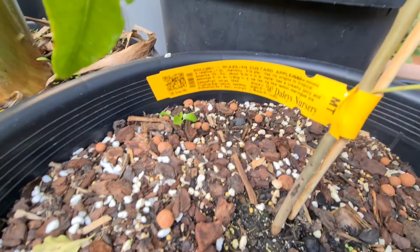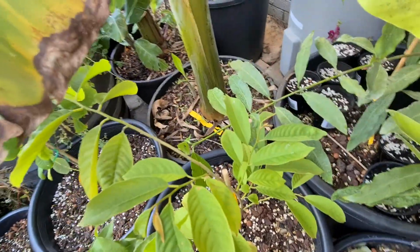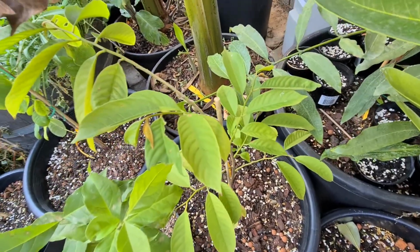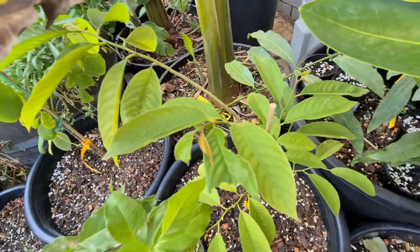I mistakenly called this a Rollinia in my first video. This one is actually, I believe they call it an ox heart. It's in the same family as the cherimoyas and the Rollinia, and they in fact look very, very similar. If you see these leaves, it'd be difficult to tell them apart.